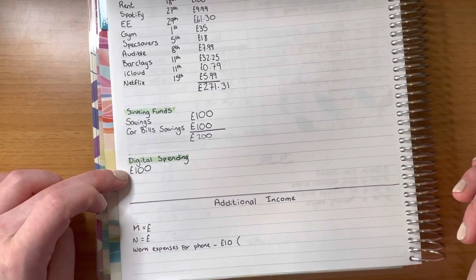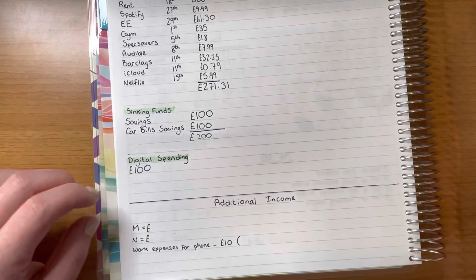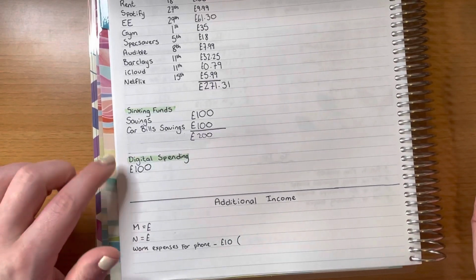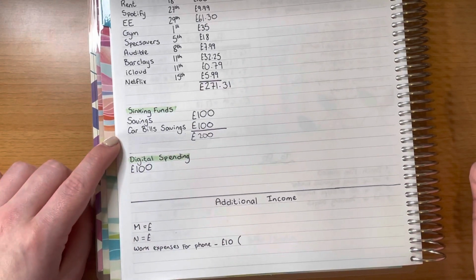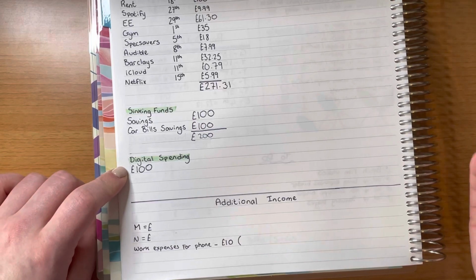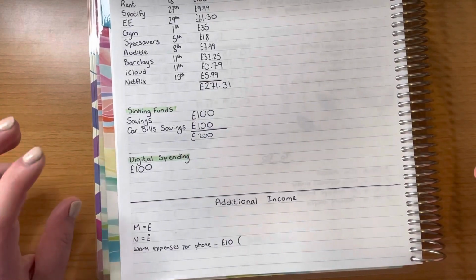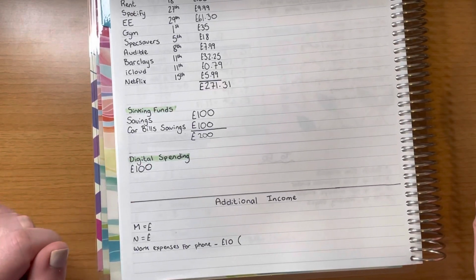I'm going to try not to spend that money. It's going to be there in case I want to buy something. So at the end of the month, whatever's left of this money, I will either do an extra debt payment, or I will take it out and cash stuff that money into my sinking funds. I've not decided. It depends how much is left.